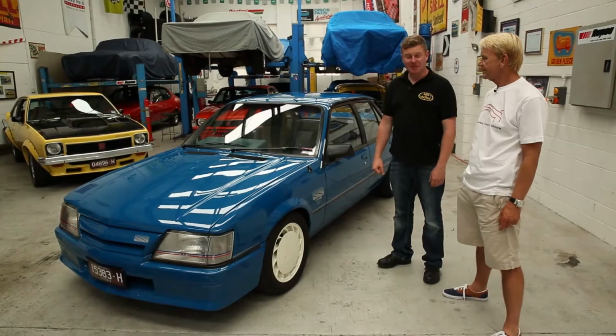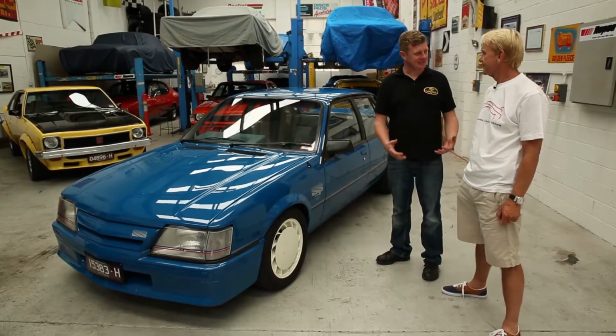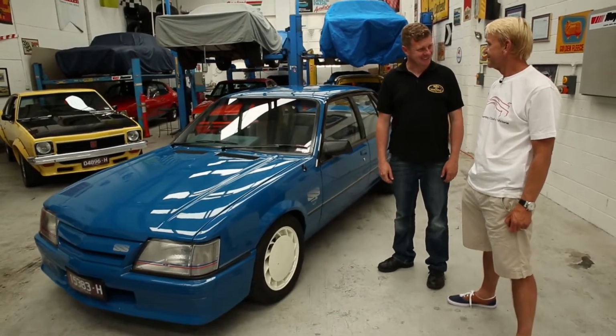Here we are with the man himself, Ron Klein. Ron, what a magnificent collection you've got here, mate. It's great to see it. Thank you very much. It is. It's a special collection and especially special to me. I love them all. They're great. Mate, we've got a few cars to get through here.